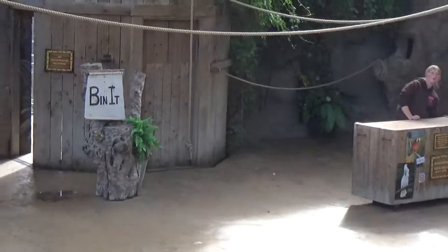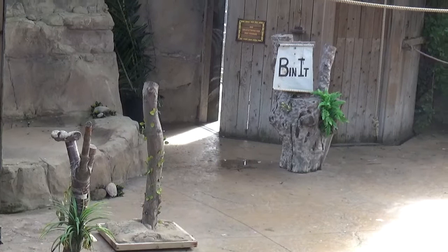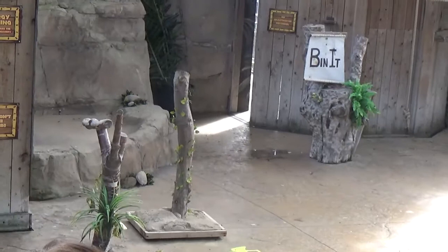However, we've got one more bird. And we saved him until last because he is the true raptor here at the Bird Show. So basically, he's a bird of prey that feeds on other birds, as well as mammals. So we have to ensure that all our birds are safely away before we bring him out.